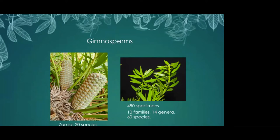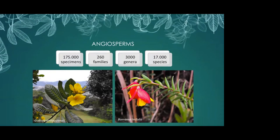Gymnosperms are not very diverse in the tropics, as you know, but there are some well-represented neotropical groups in our collection, such as Zamiaceae and Podocarpaceae. Our largest collection, of course, is from angiosperms, with about 175,000 specimens that include about 260 families and 70,000 species, many of them endemic to this part of the neotropics.